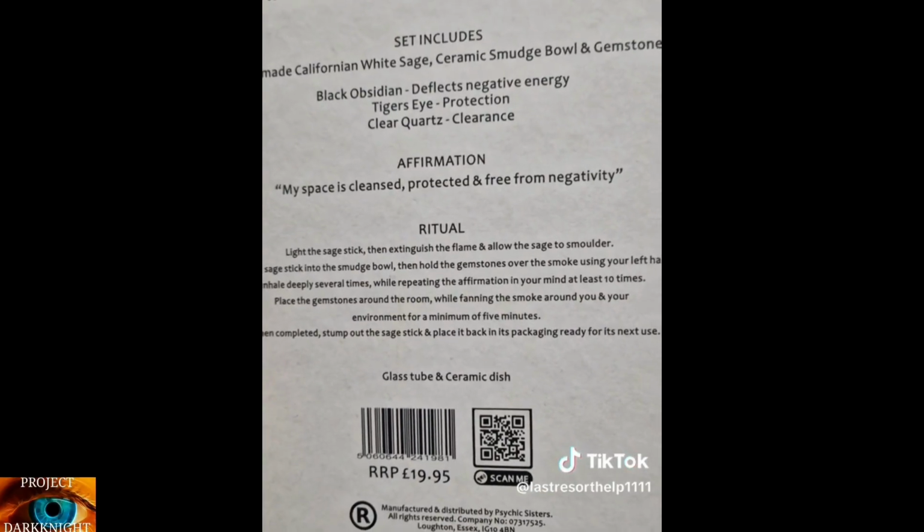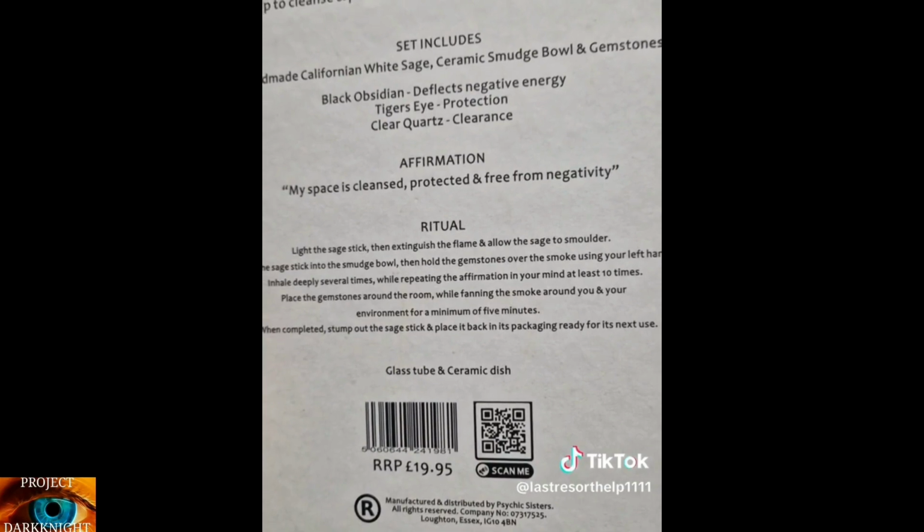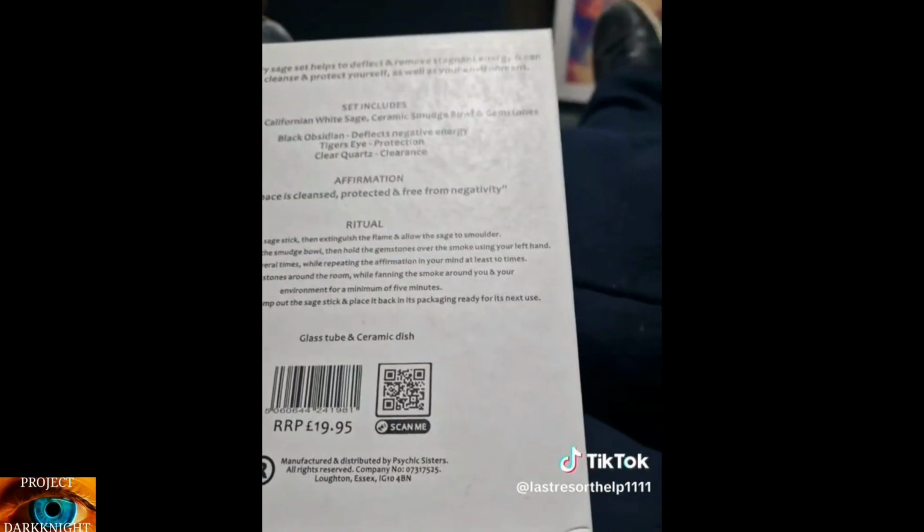Place the gemstones around the room while fanning the smoke around you and your environment for a minimum of 5 minutes. I'm going to hang on to do it.